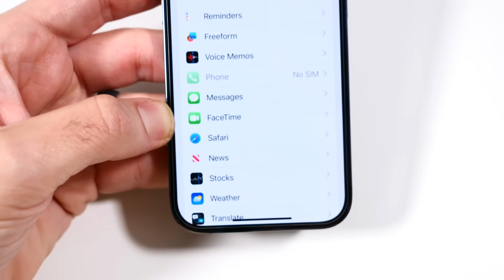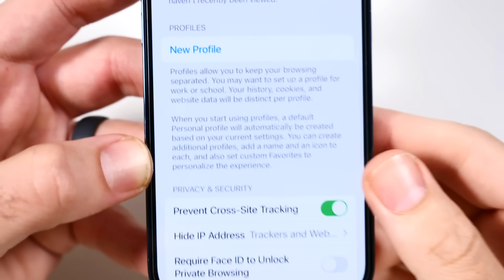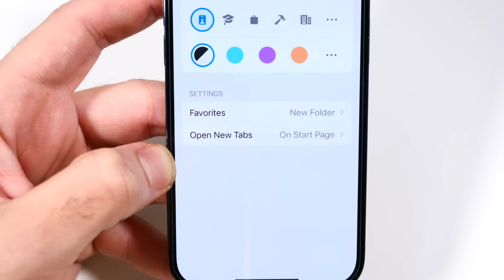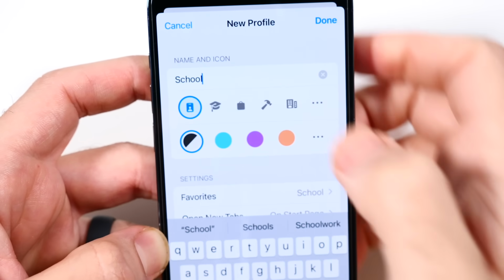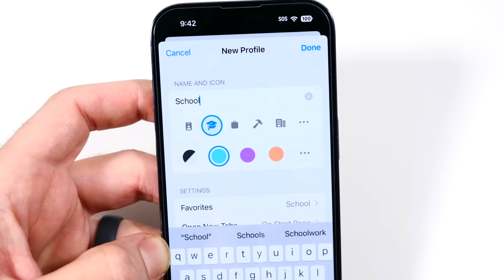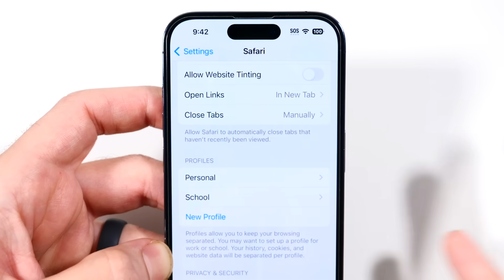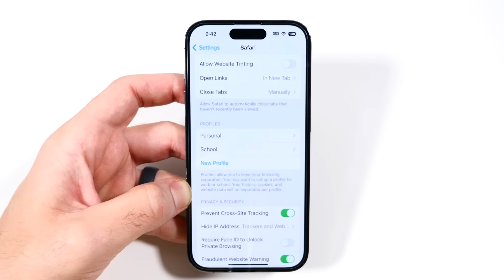So the next one is within Safari. Go into Settings, Safari, and you'll scroll down here and you'll see this area that says new profiles. Profiles will allow you to keep your browsing separated if you want to make separate profiles for work and school. Why is this important? You can go ahead and customize these as well. You can call it school. This is important because if you want to have a separate profile within your Safari browser, so you're not getting distracted with silly websites that are going to break your focus, you can keep those websites within the school profile just for research and stuff like that, whatever you need to do related to school. And then when you get home, you can pop over into the personal profile.